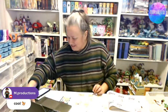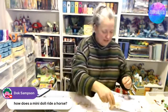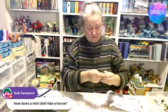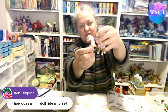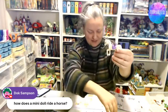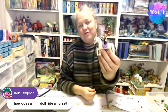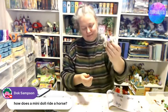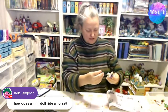Cool horse. Oh, how does a mini girl ride a horse? Okay, let's do that. So we take out this little part, and then they've got special saddles that you pop in there. And then you just stick the mini doll in there. So it sort of means that they ride the horse while standing up, which I don't particularly like, but that's how it's done.